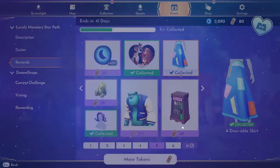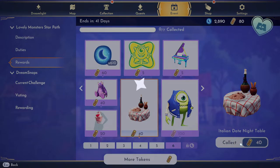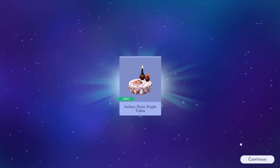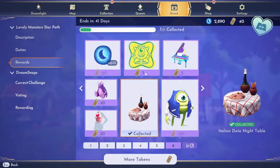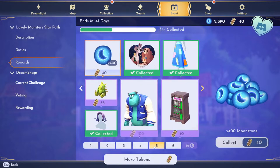Okay, I should be able to get to the next page, right? Yes! Oh my gosh. That's going to be so cute. Oh my god. Thank you for telling me about that. I kind of forgot about that. I need to finish my star path. I have 40. Is there anything else that would work?